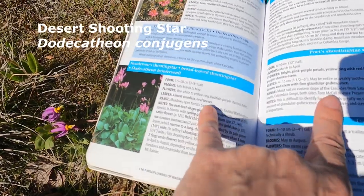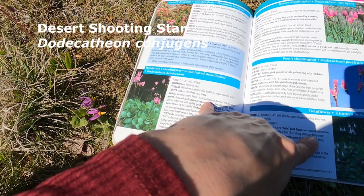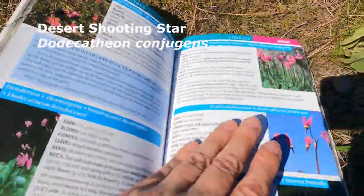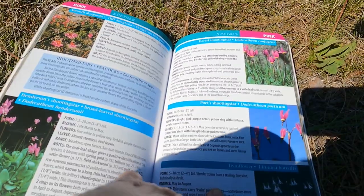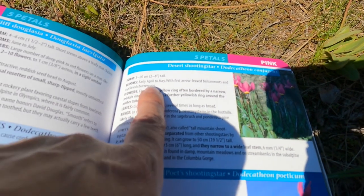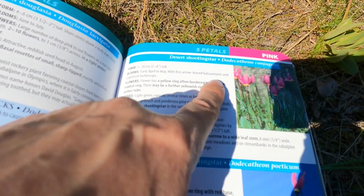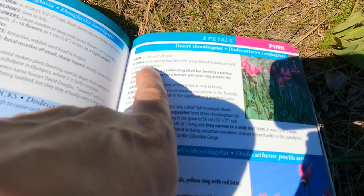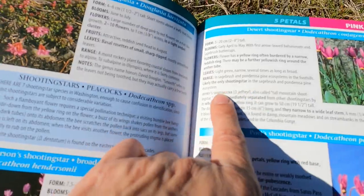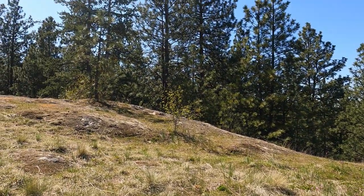There are three options here. There's a pink shooting star. I'm gonna bet it's not the one in San Juan. That leaves these two. This one blooms earlier. It's April when it's blooming. It's first with the balsam roots that I've seen everywhere, and the buttercups. It's the only one that's in the ponderosa pine ecosystem. And that's what those guys are.